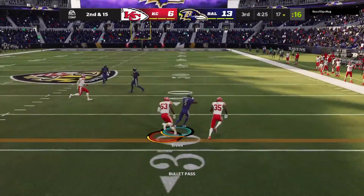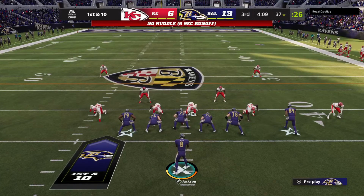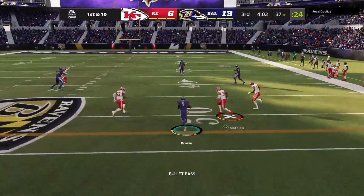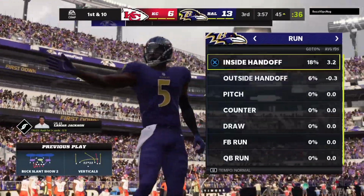Jackson got a man. It's Brown. And way up past the 35 before he's taken down. Line of scrimmage, the 37 on 1st and 10. From the gun, Jackson. It's complete to Brown, right side. And he'll be corralled out across midfield down to the 45.